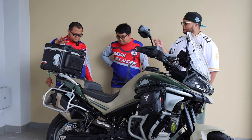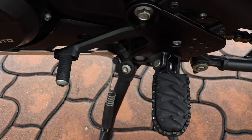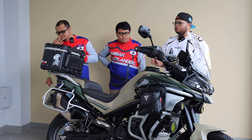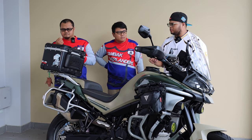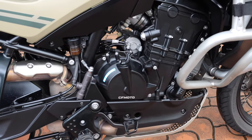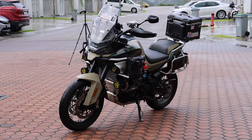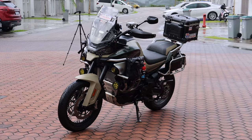Before I bought this bike, I actually heard a lot of complaints. I read somewhere about the gear, is it the quick shifter? They say that when you change your gear, it will jerk, is it? I'm not sure, but for this bike, so far okay. The only problem I have is with the stock tires and the radiator part. That's all.